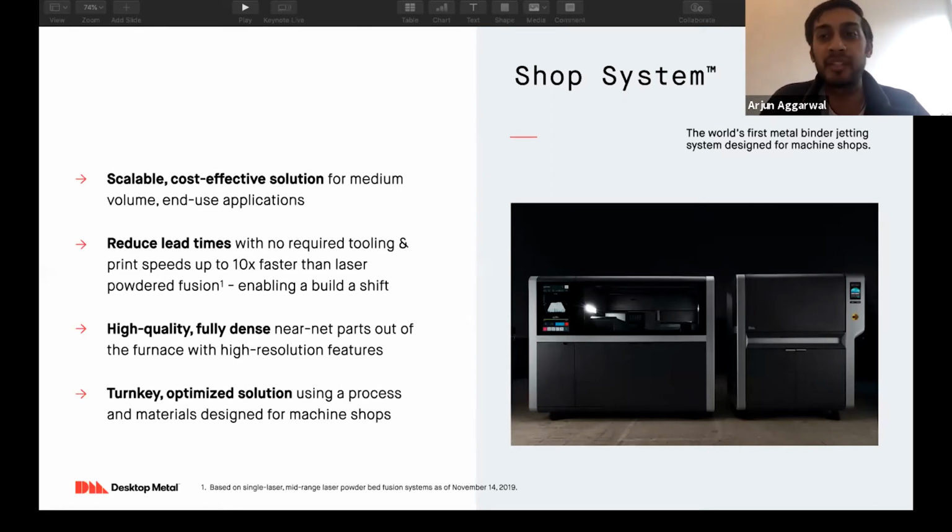It's built and designed specifically for machine shops and job shops to be a scalable, cost-effective solution for a mid-volume niche. So think hundreds of parts, thousands of parts, maybe even tens of thousands of parts a year. It's really good for that kind of volumes. You can get to market in that scale with no tooling required, with speeds significantly faster than other technologies in the market. You can also get really high quality parts, so near net shape out of the furnace with high resolution features, and you're able to really get complex geometries.